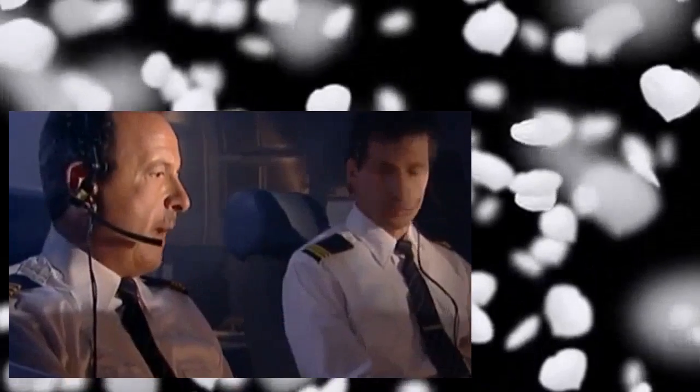London Center, Swiss Air 111 Heavy is declaring pan, pan, pan. We have smoke in the cockpit.